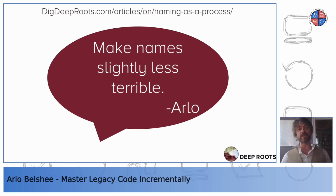Find a name that is misleading and make it non-misleading. Find a name that is slightly dishonest, make it a little more honest. Introduce the honest naming template, right? Just make one small change to one name, and it will be hard. And then do it again, and it will be slightly less hard.